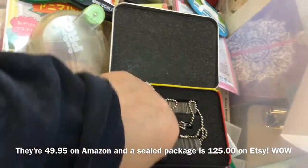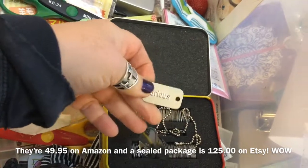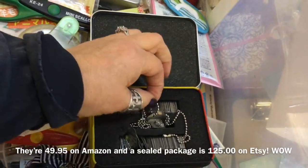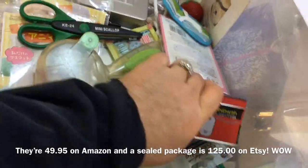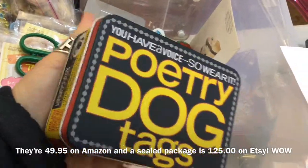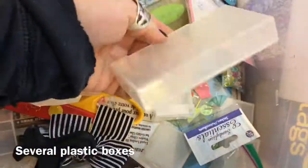Now these, I've never seen these anywhere until I went on eBay and Etsy and Amazon, and they sell for $125. I couldn't believe it. So that was a superb find. I don't know what I will make out of these, but I will use them sparingly. So that was pretty cool. Let's continue to look and see what else is in the box.